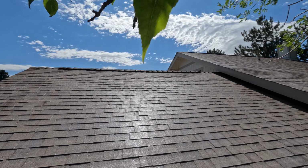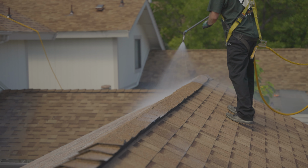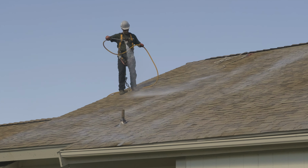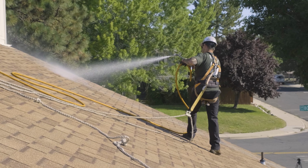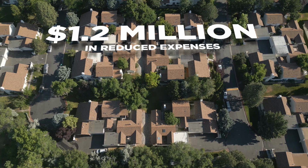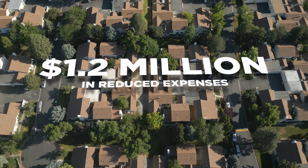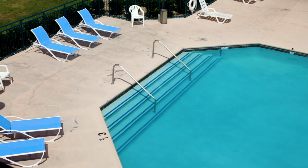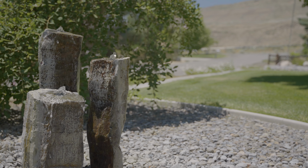With the economic crisis that we've been faced with recently, roof prices in our area have doubled or tripled in some situations. So by using the roof rejuvenation, they were able to push the useful life of their roofs out 15 or 20 years, which means they were reducing the expenses by $1.2 million. Now they can work on upgrading their pool area, maybe some landscaping renovations, some enhancement, and I know they are doing some upgrades in the asphalt too.